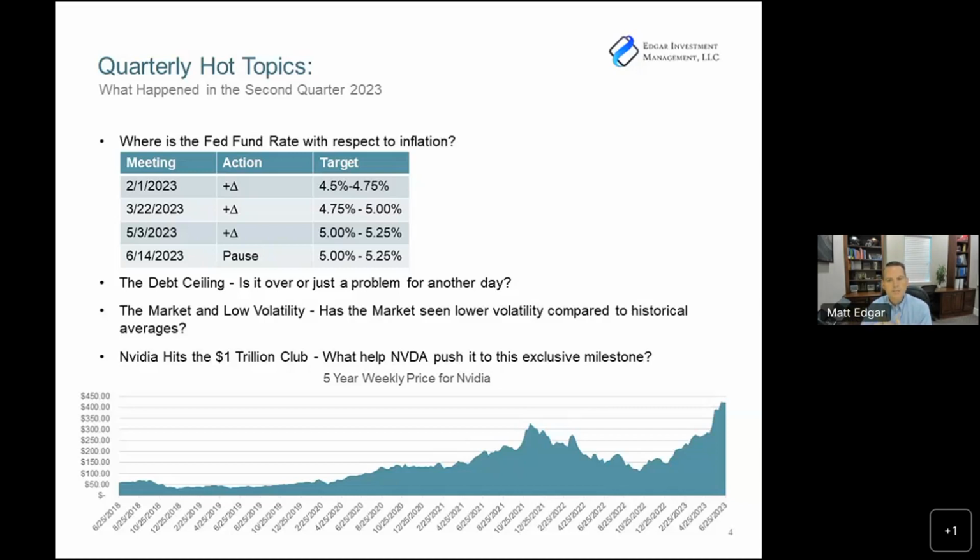And what we saw in the second quarter is this became sort of a political debate. It's become more of a political debate over the last few years. It never used to be any sort of debate at all, but it's become more of a debate over the last few years, really culminating in quite the scary situation in Q2.